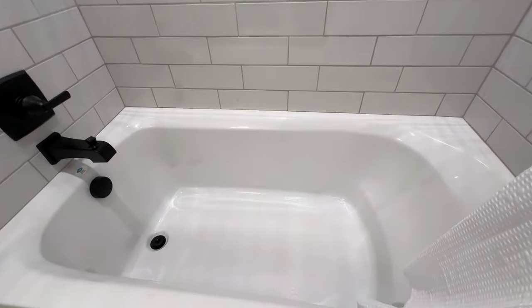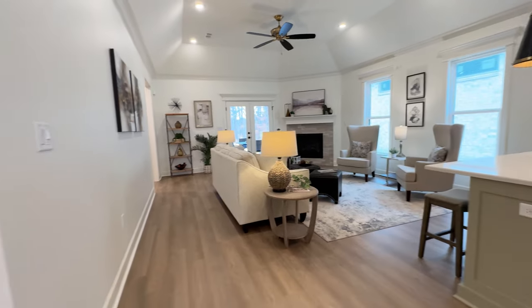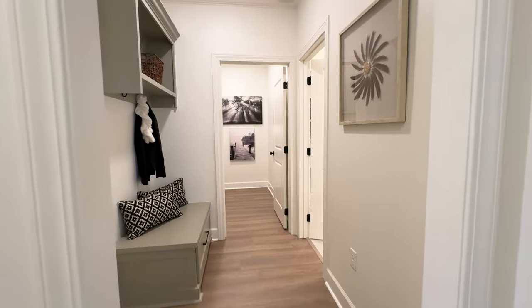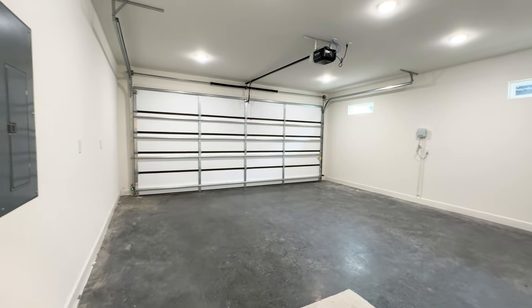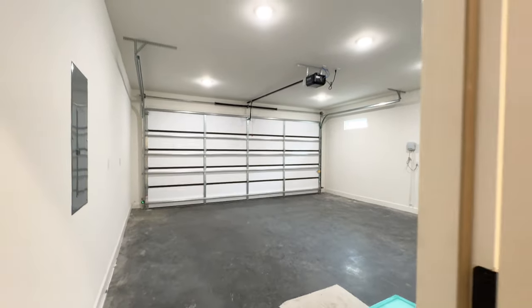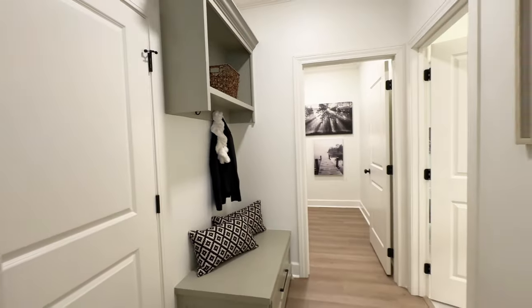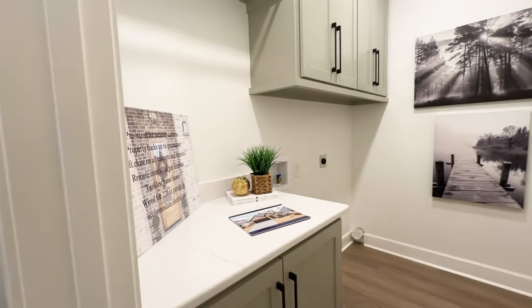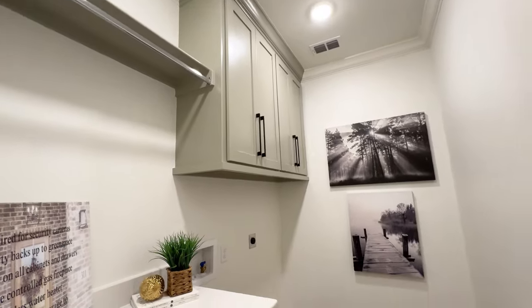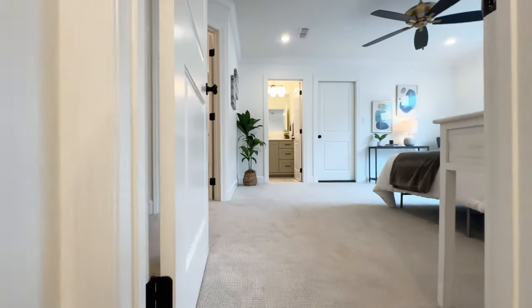This tub is deep, guys. Like, this is also perfect for soaking. In the living room. This is the mudroom. All bedrooms here are pretty spacious.